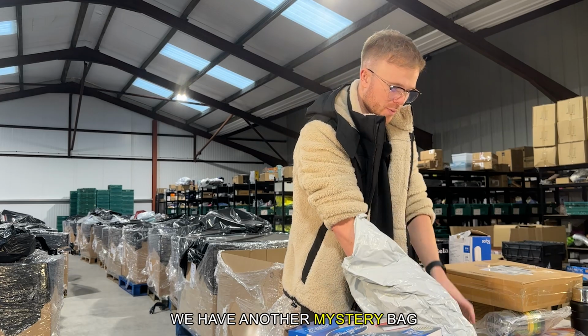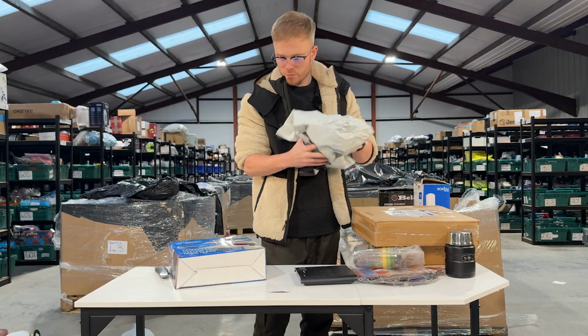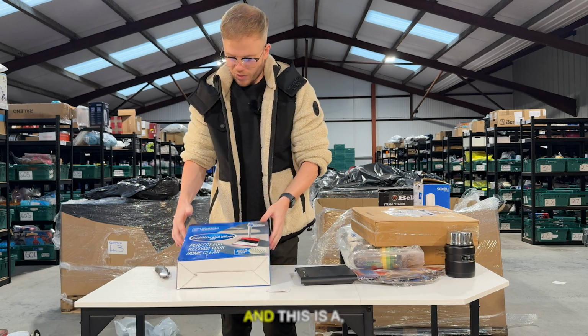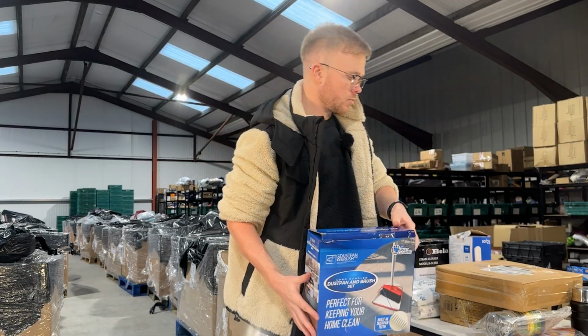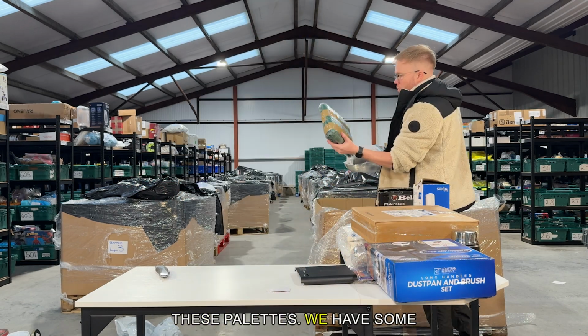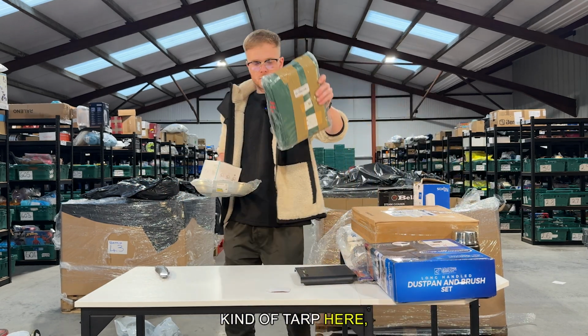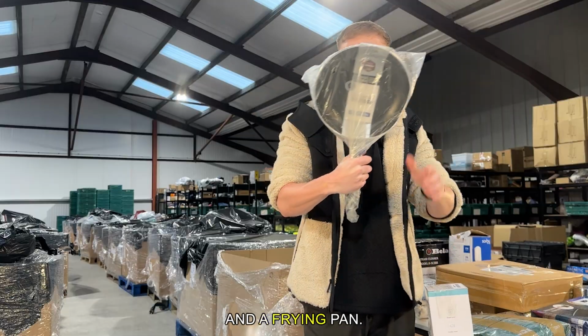We have another mystery bag here. Inside is a Salter scale. And this is a dustpan and brush. See? Proper random things inside these pallets. We have some kind of tarp here, an automatic soap dispenser and a frying pan.